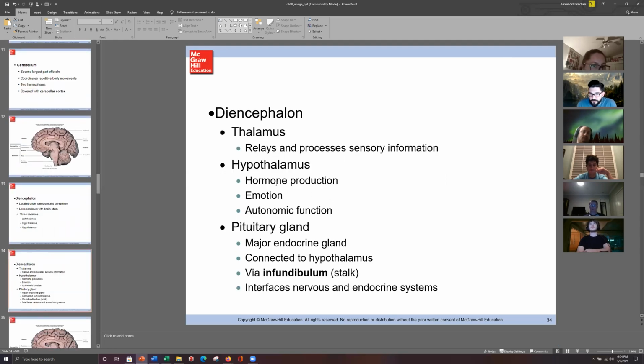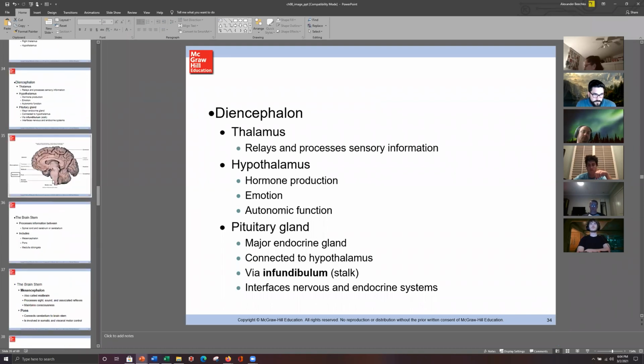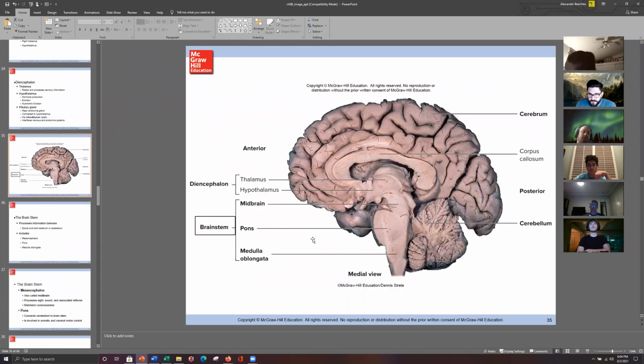So hypothalamus, hormone production, regulates things like emotion, controls various aspects of autonomic function. Then we have our pituitary gland, major endocrine gland connected to the hypothalamus via a little funny word called the infundibulum. That's how you pronounce that. And it interfaces with the nervous and the endocrine systems of the body. And then we get down here into the brainstem.